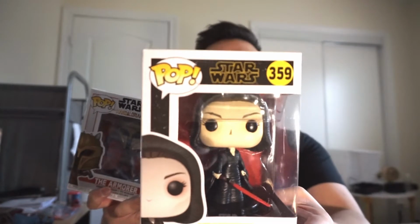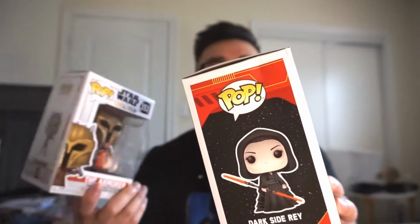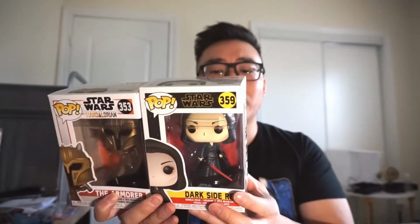The one that I pre-ordered wasn't in the best shape. I mean, there's a little dent over here on the box, which is unfortunate. But this Funko Pop, I think I saw her once at Sunrise Records here in Canada. But that was pretty much it. I couldn't really find the Darkside Rey a whole lot in any other stores. So it must be in pretty high demand, I believe. So I'm happy I was able to pre-order this one too.